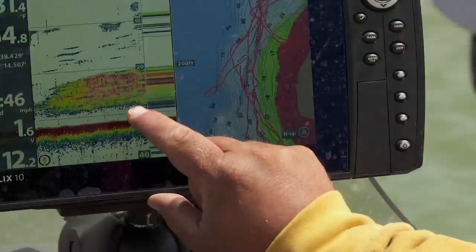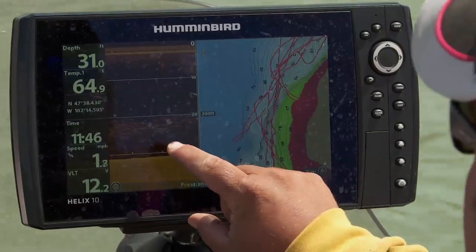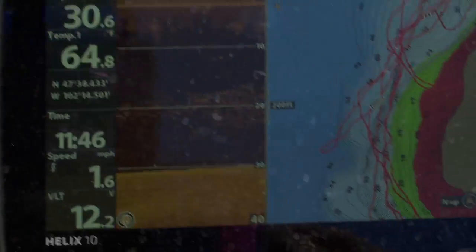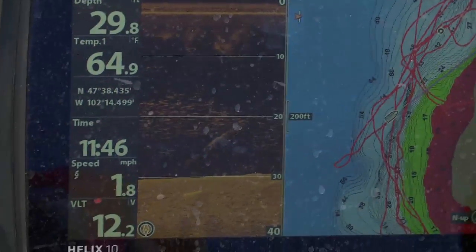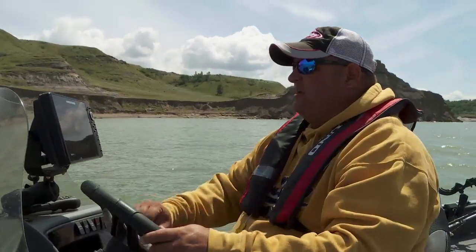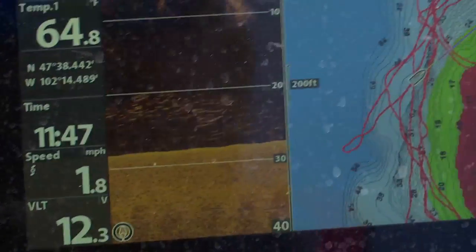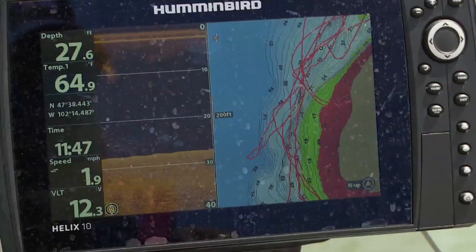So look at this big school of smelt down here. You can see it on the 2D sonar, and I'll switch it to down imaging. You can actually see the individual smelt in the school. Down imaging gives such a nice clear picture. Oh, there's something streaking right through it. It's basically black and white, just a two-color image, but it definitely gives you clearer images of rocks, weeds, bait fish, and fish.